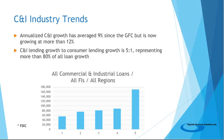Commercial lending has been growing since the global financial crisis, and what was averaging 9% growth is now clipping along at just over 12%. The trend is continuing as the economy heats back up, and commercial lending is outpacing consumer lending 5-to-1 at this time. Surveys are showing that banks expect commercial lending to account for and represent more than 80% of all of their budgeted loan growth in the near to medium term.